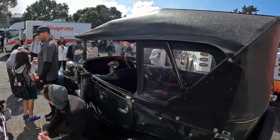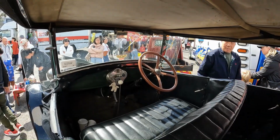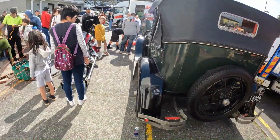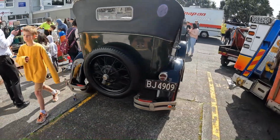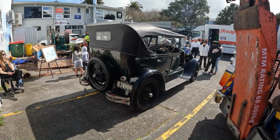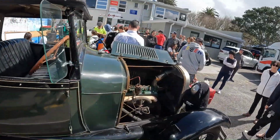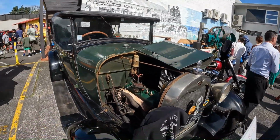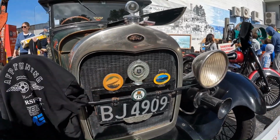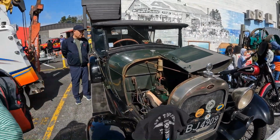That's a nice old vintage car. Like an old prefect. No, don't worry, it's fine. Oh, that's really cool. Okay, so you can see what car is this. AA badge. Oh, look at the motor.